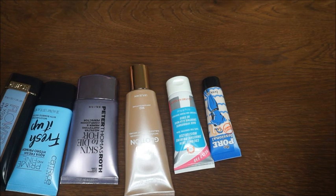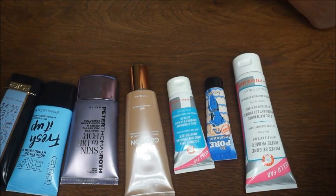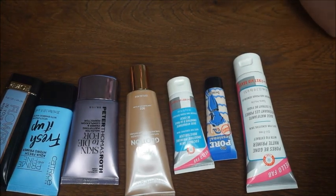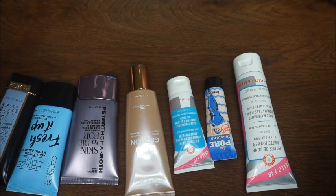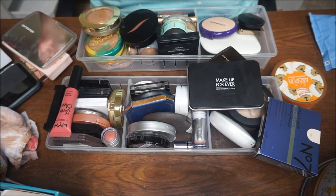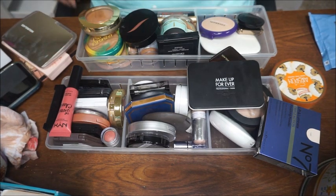I mean, there's still some smoothness to it, so I think I'll keep that around. But I do have the Becca Backlight one in my project pan. So, okay, on to face products, and we're just gonna do this the easy way.